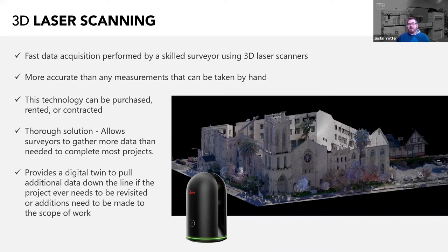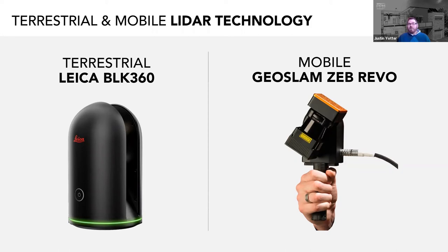Here are some examples of each type. The terrestrial or standing scanner on the left, the Leica BLK360, or the mobile walking scanner, the GeoSLAM Zeb Revo on the right. Either way you choose to go, you'll be using LiDAR to create a point cloud.